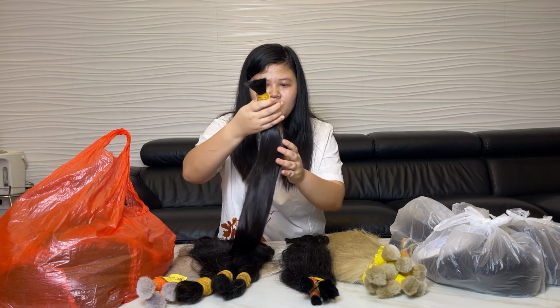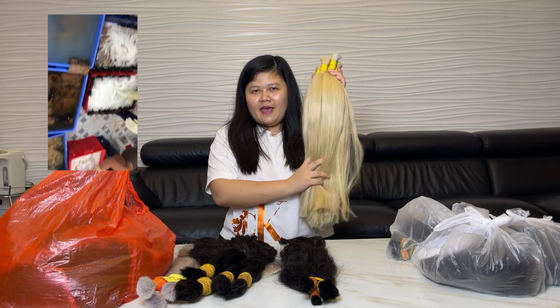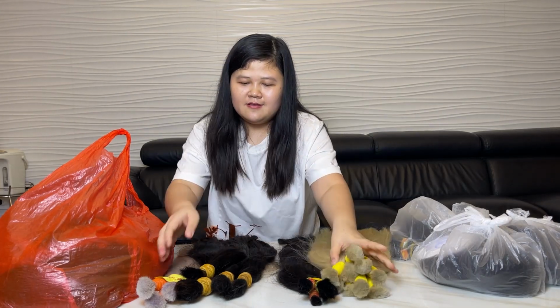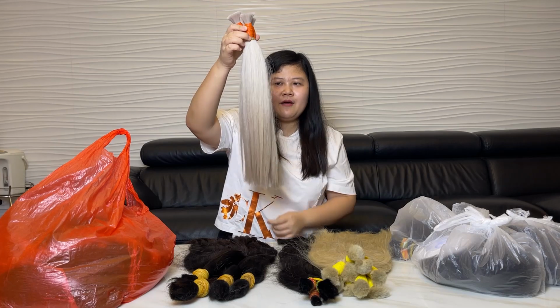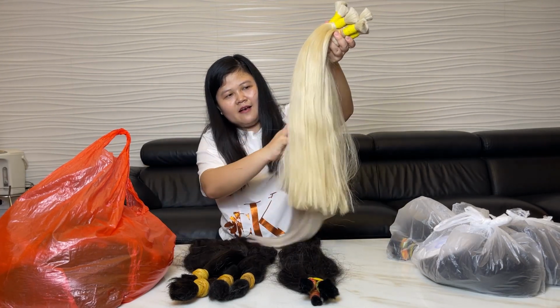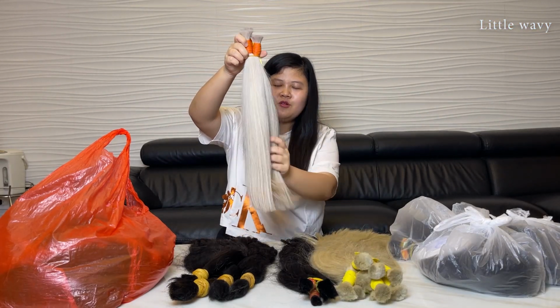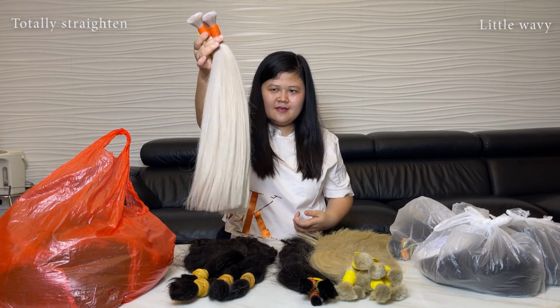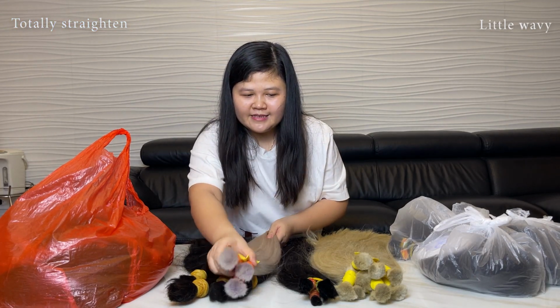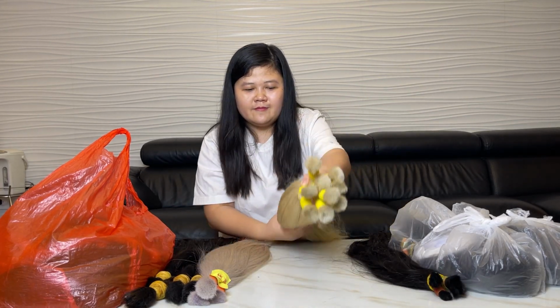So to find which hair is better, we just tested the coloring in the factory. You can see that's the Burmese hair we colored. That is the Vietnam hair we colored. You can see after the coloring, the Burmese hair is a little wavy. Vietnam hair is totally straight like that. Let's compare how the hair is after coloring.